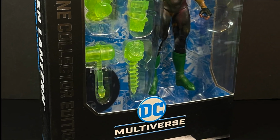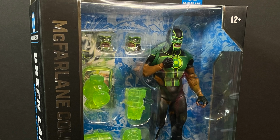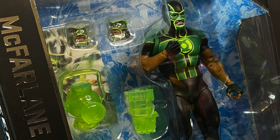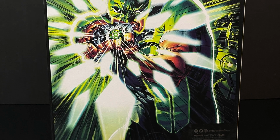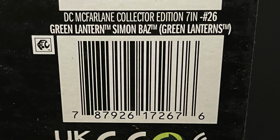Also, we have an updated new addition to the Green Lantern Corps, of which I'm totally stoked on. This is Green Lantern Simon Baz. It's not your Hal Jordans, it's not your John Stewarts. It's his own new thing, and I totally dig the costume. I dig the look, the attitude of Simon Baz, and here is the barcode for him. He is not a Walmart exclusive.